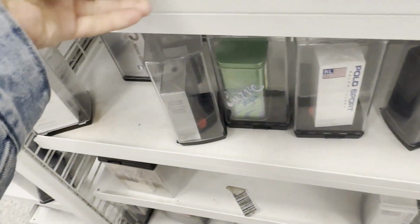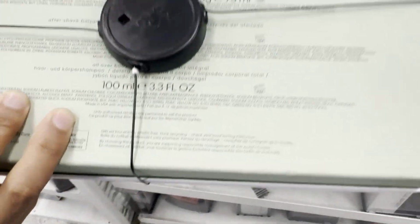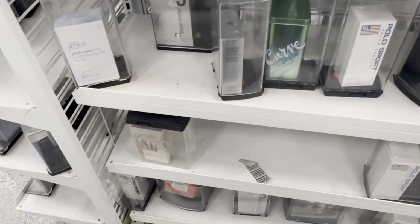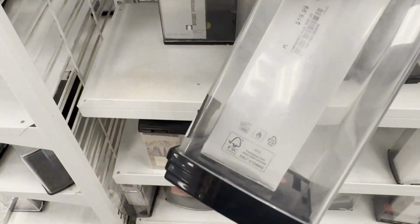It seemed pretty decently priced for me, but I would have had to do more research and see if it's cheaper online. But in general, I wasn't really interested in the fragrance to begin with, so I passed.